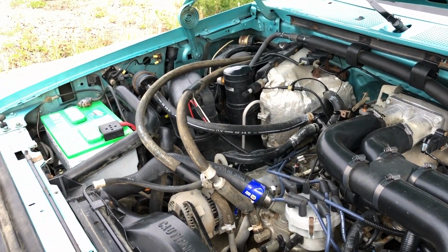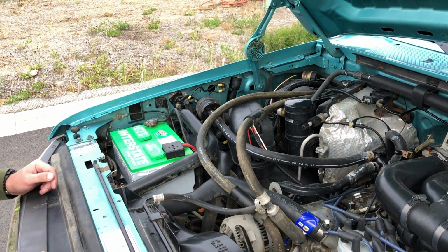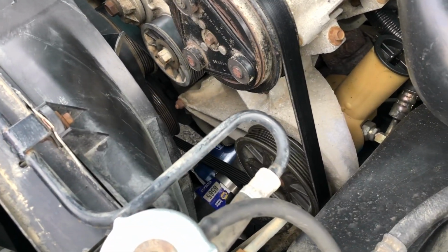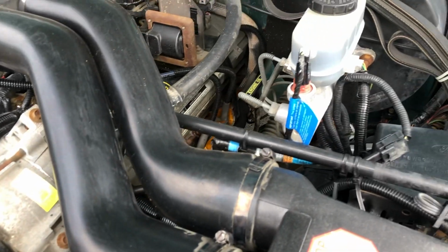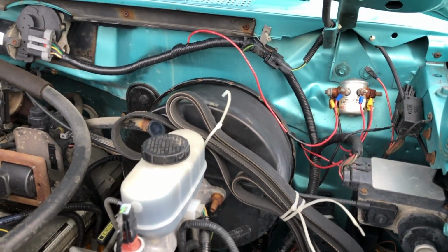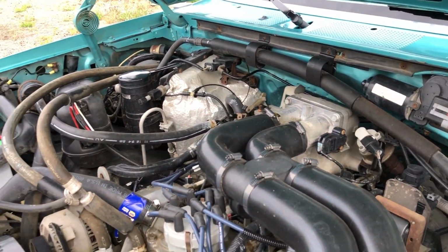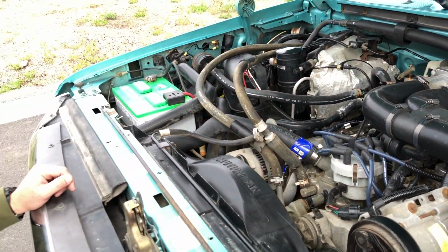So this is how I got it. I really haven't done much to this truck. Like I mentioned, I put some new tires on it, drove it, and you know it's extremely clean for these old Fords. You just don't see them like this anymore. Everything works. It's got all the stickers. Everything's there.